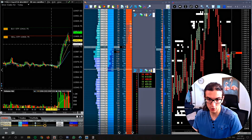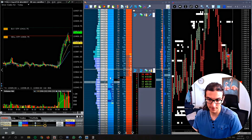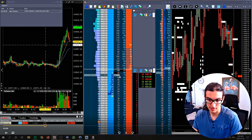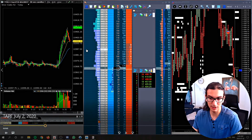Under 400, there's no meaningful support here. Trying to hold 400. Can the buyers hold 400? No, they can't, and we traded lower. Look at this. Now watch the bids here. Watch the bids. Look at this size accumulating on the bids here.